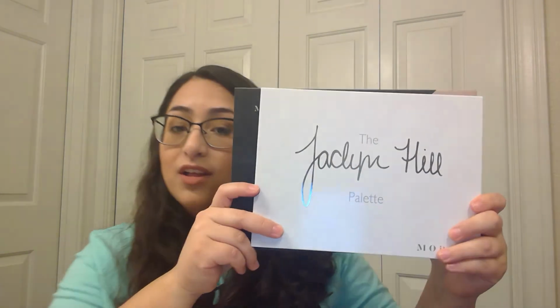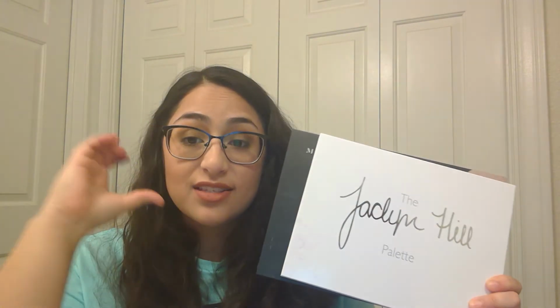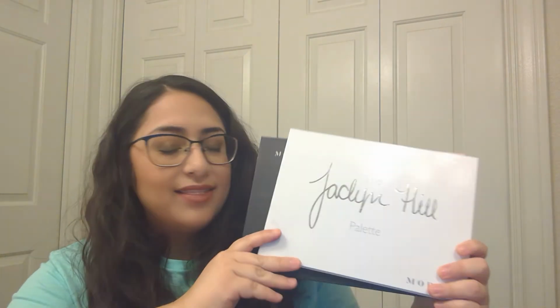All right, your biggest palette. So a lot of people I saw put the Jaclyn Hill and Morphe palette, and I do own that palette. Yes, it is big, but it's not nearly as big as my 24G. This is a big girl. She's thick with two C's, okay? She's thick.